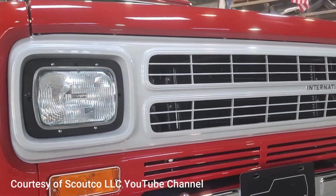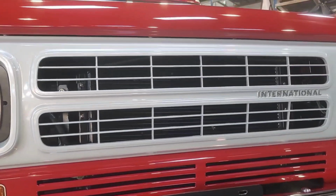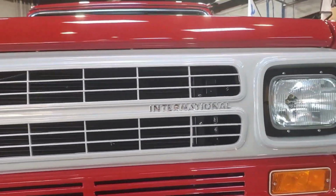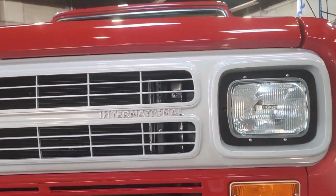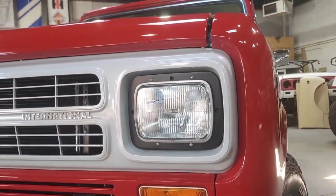In 1980, the final year of production for the Scout, the grille used a distinctive single-piece design made of ABS plastic and available in black or silver. Both grille color options had imprinted chrome trim around the headlights.